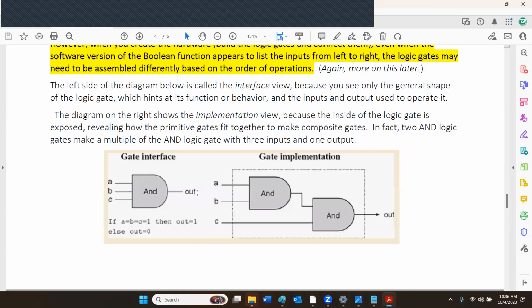If all you see are the inputs and the outputs, what you have is a diagram that shows how that digital component interfaces with the other physical components in the computer. So I'm using different language now to explain further. The implementation view shows what's going on inside there, how that is built or implemented out of internal parts. So this is the outside view, and this is the deep inside view. Implementation versus interface. Okay.